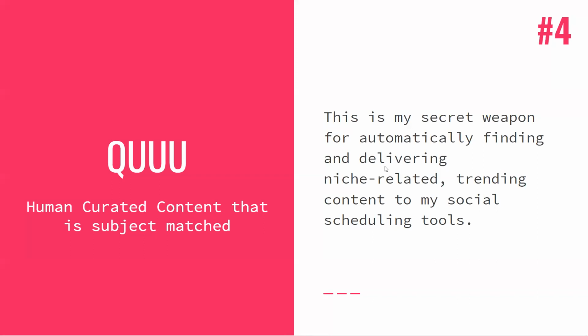But Q, they do manual human curated articles. So they go out and find the very best of the articles. They'll write a couple sentences about it, and then they'll put it into their queue. And inside of the queue, I send it to SocialB. You could send it to Hootsuite. You could send it to Buffer. Any of your social scheduling tools.